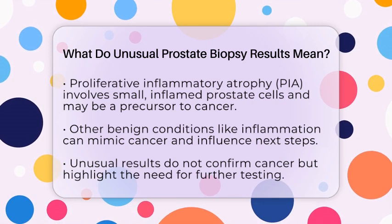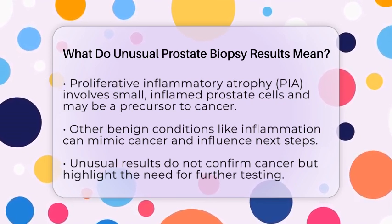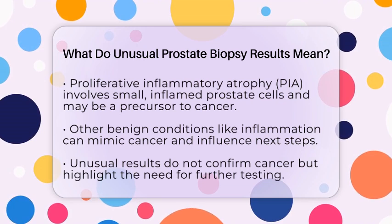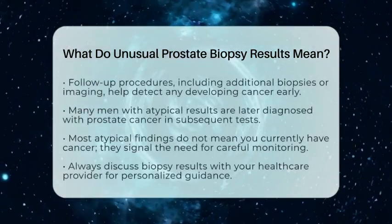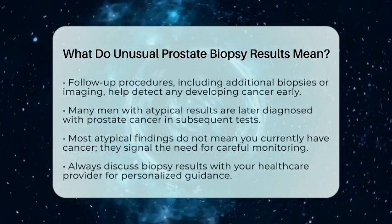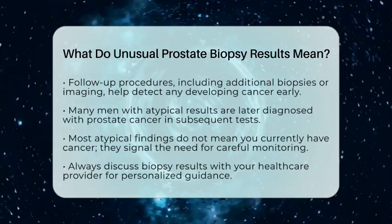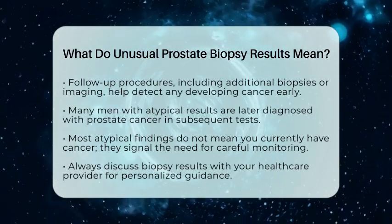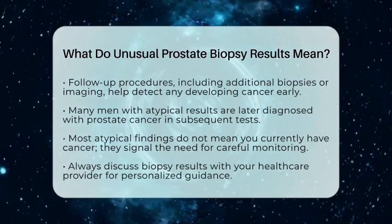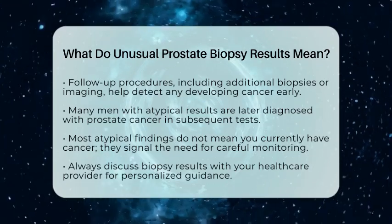Because of this uncertainty, your doctor might recommend additional biopsies, imaging tests, or lab work to monitor your prostate more closely. These follow-up steps are designed to catch any developing cancer early and ensure you get the right treatment if needed. Studies show that many men with atypical biopsy results are later diagnosed with prostate cancer on subsequent testing. So, these findings are a sign that further investigation is often necessary. But it's also reassuring to know that most atypical results do not mean you have cancer right now. They are part of the process of understanding what's happening in your prostate tissue.